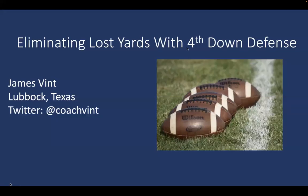All right, let's talk about something that will help you win a lot more football games, and that's eliminating lost yards with your fourth down defense.